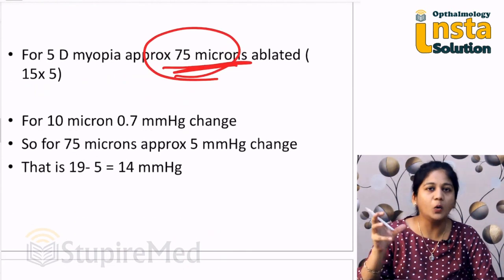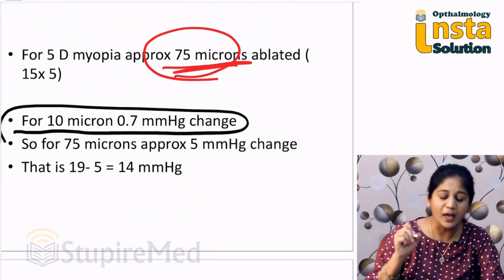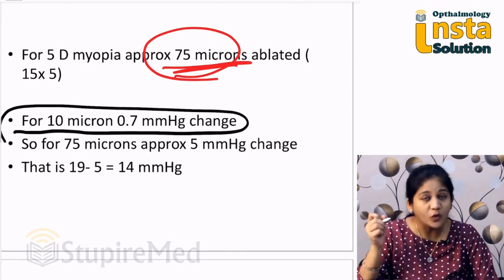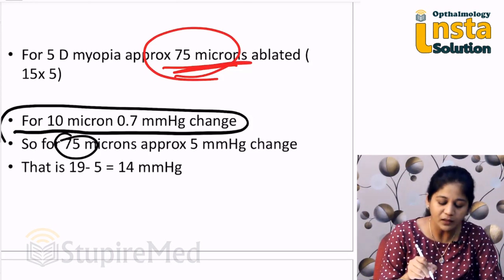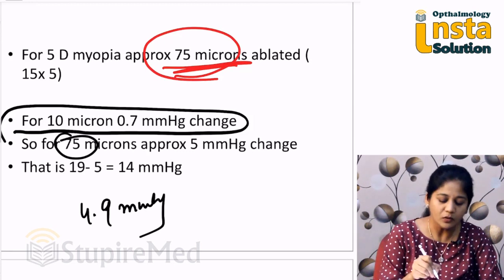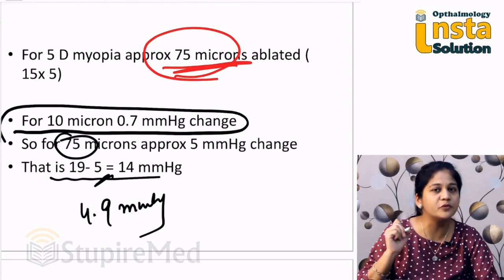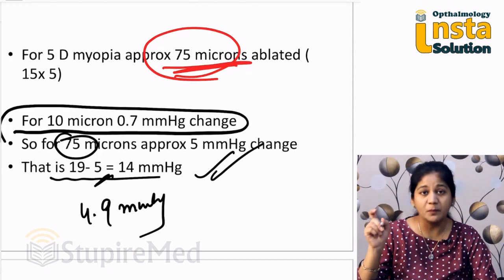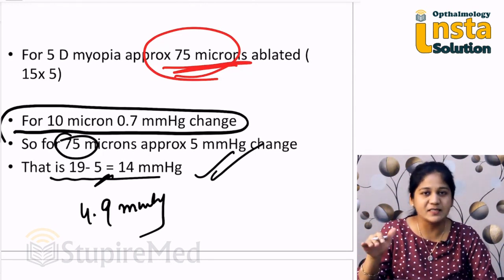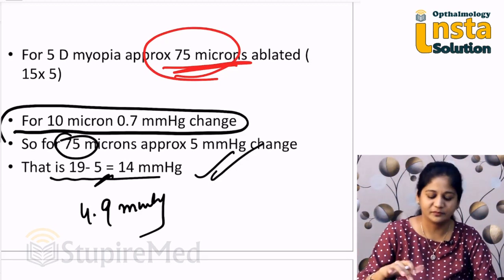Now, let us see how we come to know the answer. So, for 10 microns, we have a change of 0.7. So, what will be the change for 75 microns? It would be approximately 4.9 millimeters of mercury, isn't it? So, what will be the answer here? You have to subtract approximately 4.9 or 5 from 19, which comes out to be 14 millimeters of mercury. Okay, so the measured IOP will be less on Goldmann applanation tonometer after you do a LASIK.